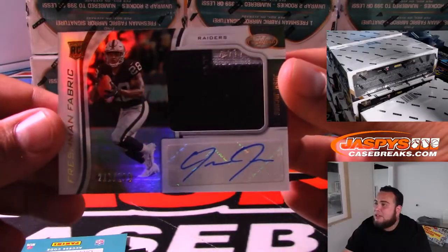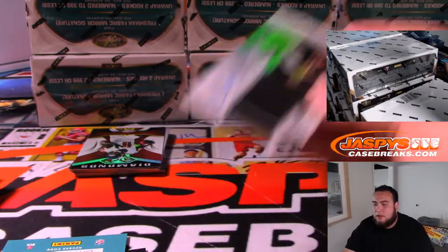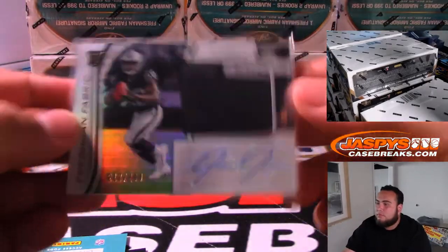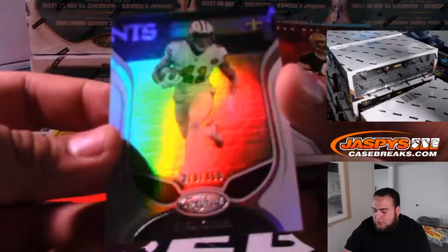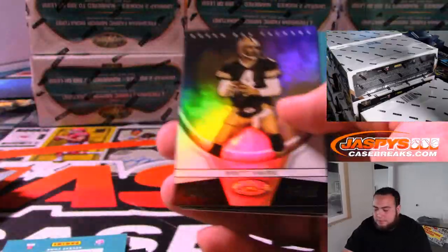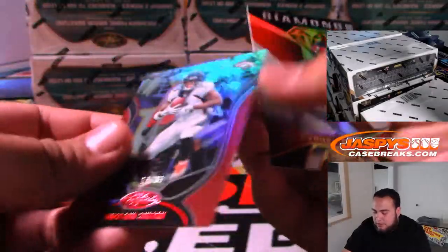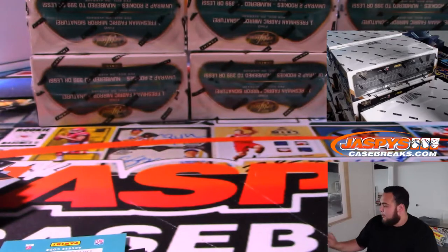Josh Jacobs patch autographed to $2.99, Freshman Fabrics. That's very nice. Oakland Raiders, Gary. There you go. To $4.50, Alvin Kamara. Saints. Number to $99, Cortland Sutton. And there you go, there's box one.